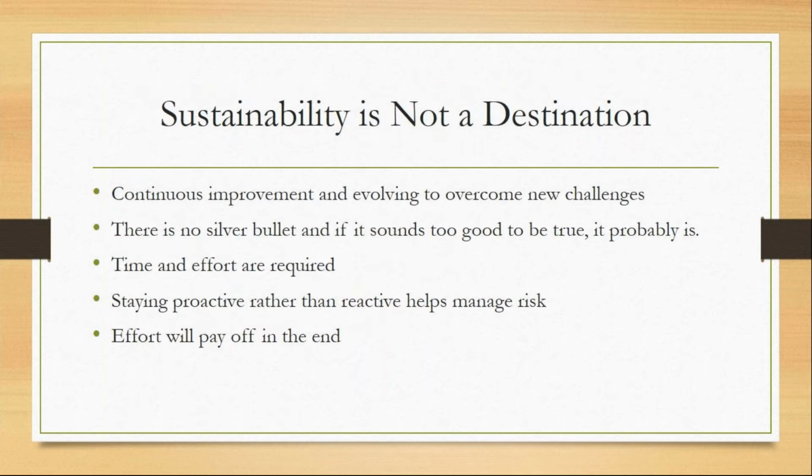So we'll talk about this really important end to this. Sustainability is not a destination. It's continuous improvement. It's evolving to overcome new challenges. There's no silver bullet. If it sounds too good to be true, it probably is. There is time and effort required, but staying proactive helps to actually manage risk. So it's not some risky addition to business, as we talked about. It can save you money.